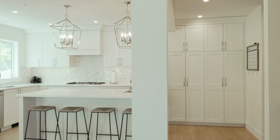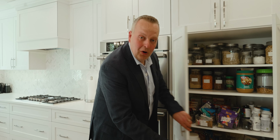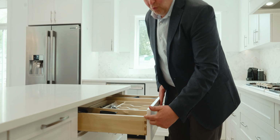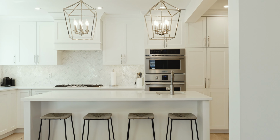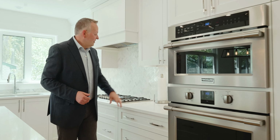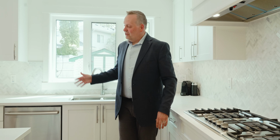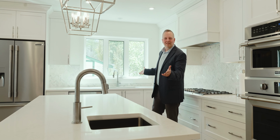Kitchen is amazing. Let's go through some of the details with you. Beautiful cabinetry with the pullouts. We've got garbage here. Look at the workmanship of that. That is gorgeous with the slow close as well. All the appliances are brand new. We've got two ovens. We've got the 5-gas stove burners, the fridge, the dishwasher, quartz countertops. And my favorite is having the option for 2 sinks.